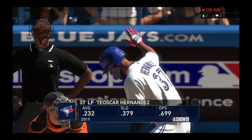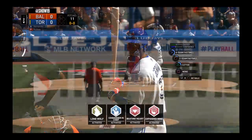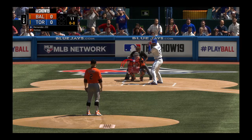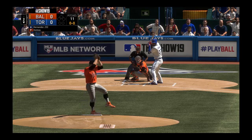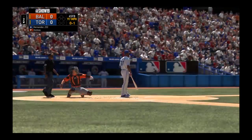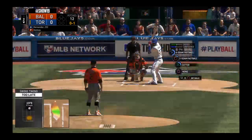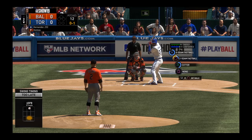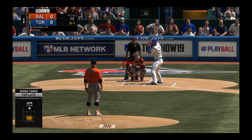Next to bat for Toronto, Teoscar Hernandez. They'll start us out here in the home half of the second. Teoscar Hernandez. Ready to deliver. Here's the first pitch. Starts him with a good rising fastball there for strike 1. When a guy's featuring big-time velocity like this, you have to be on the fastball. It's your only chance. You'll tip your hat on some nasty off-speed stuff, but you got to be ready for the heater.